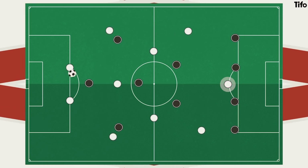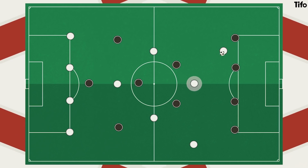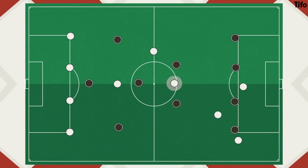Harry Kane will drop from the central striking role to play creative passes from deep before moving forwards, although his occasional absences from the box do put an onus on other runners getting forwards to support attacks.